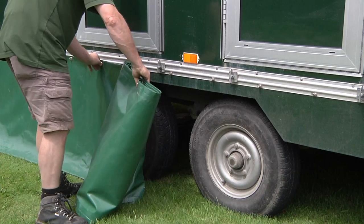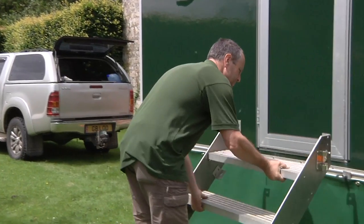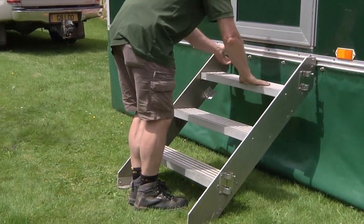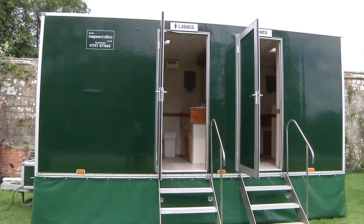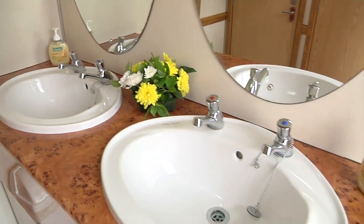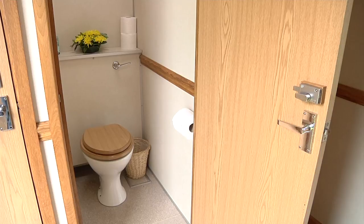Our larger units can be converted to an all-male or all-female layout. When used as an all-female unit, the gents' urinals are fully covered, creating a useful vanity unit. Our 16-foot luxury units come with soft toilet tissue, hot and cold running water, hand soap, paper towels, fresh flowers, and a waste bin in each cubicle.